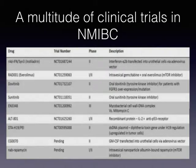So clinical trials, there's a multitude, and this is all born out of BCG failure, essentially. Patients wanting to keep their bladders, what can we do for them to improve the chance that they're going to be recurrence-free with non-muscle invasive bladder cancer. There are adenoviral vectors that transform urothelial cells to produce interferon, and there are checkpoint inhibitors that are being used, tyrosine kinase inhibitors, mTORs, and delivery molecules that are complexed to active agents, chemotherapy agents, etc.